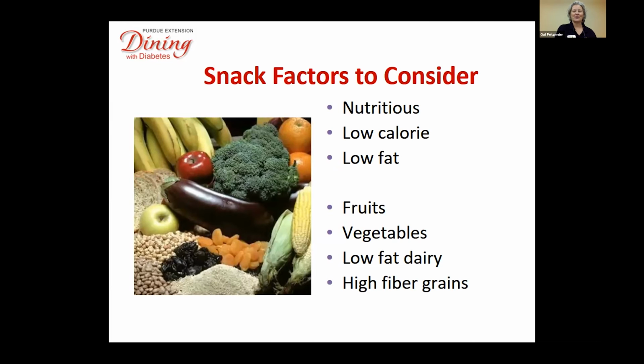So let's look at snack factors to consider. The perfect snack is one that packs nutrition power but doesn't add a lot of calories and fat to the eating plan. Snacks are a great way to include some healthy foods like fruits, vegetables, low-fat dairy items and high-fiber grains. Some examples of snacks that we would recommend would be perhaps apple with peanut butter, low-fat cheese with whole grain crackers, or veggie sticks with dips. You really do have a lot of options for snacks that can be tasty and nutritious. You just need to be mindful and make a decision to use those.